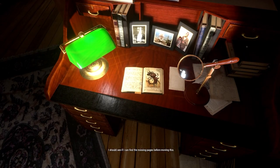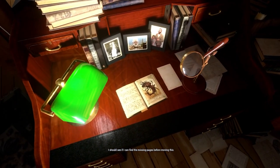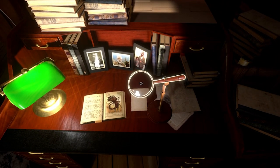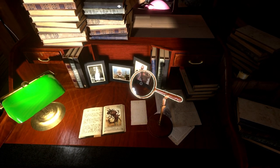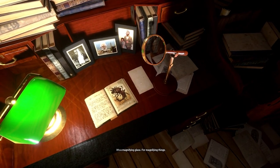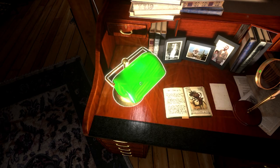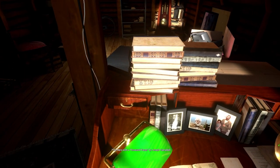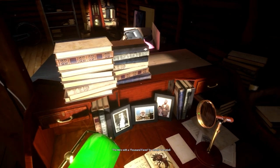Can we have a look at this book? I should see if I can find the missing pages before moving this. Okay. So, can I have a look through this? Oh, okay. Can I have a look, though? It's a magnifying glass. For magnifying things. Okay. Oh, is that a number there? The Hero with a Thousand Faces by Joseph Campbell.